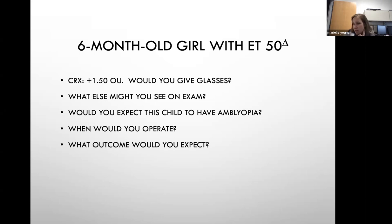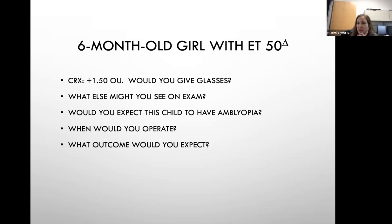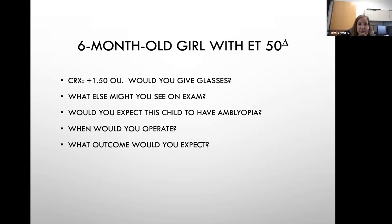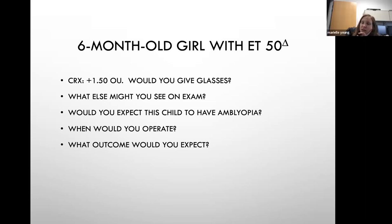Sometimes it doesn't come up till later, though. Latent nystagmus and DVD. DVD, yep. Sometimes those don't come up until a little later, but what else is associated with those two things? Like a V pattern? A V pattern, yep. What causes that V pattern? Inferior oblique overaction. Exactly.